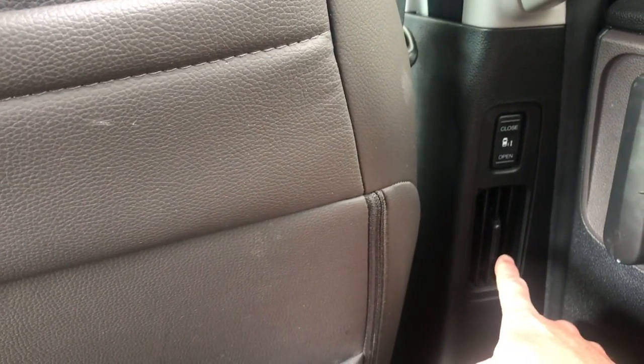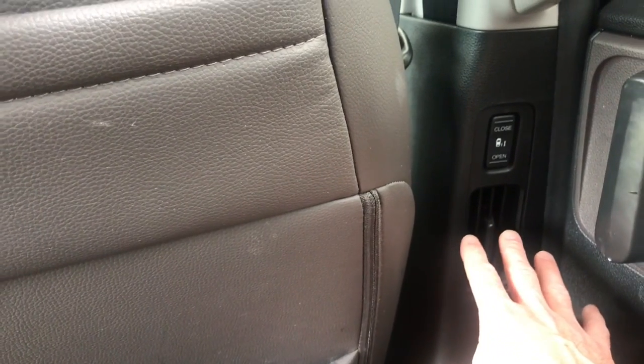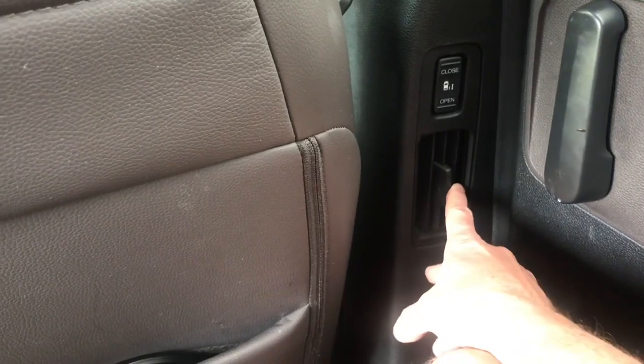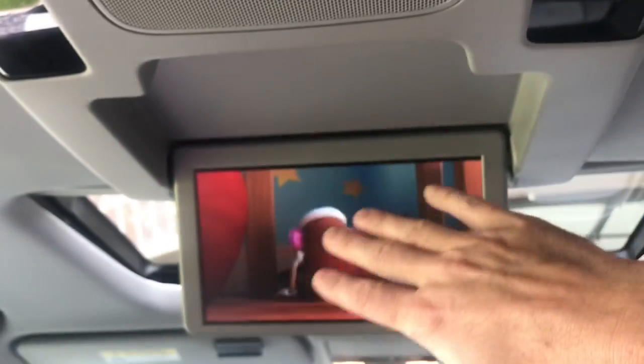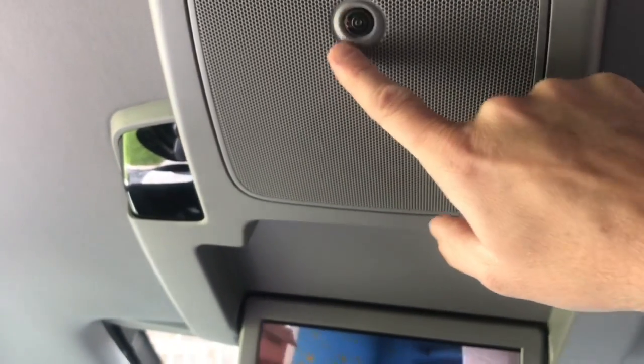They don't blow as hard. A lot of the time when it's hot out, you want the air right on your face, and it's a longer distance to get it there. Okay, in the back where the DVD screen is, up above here, there's this cabin camera looking thing.